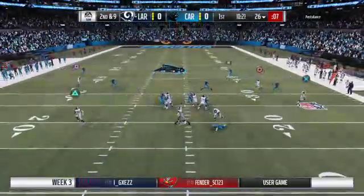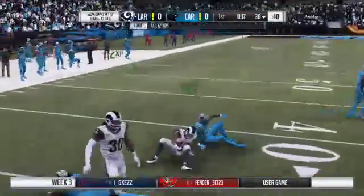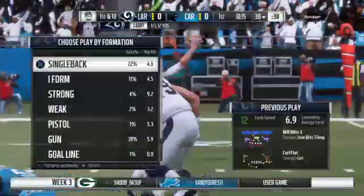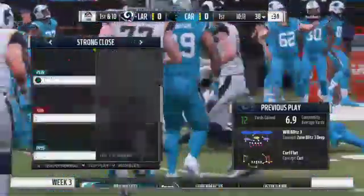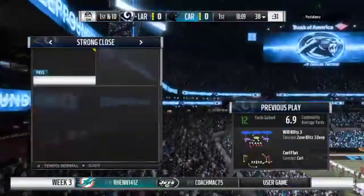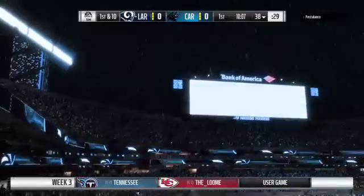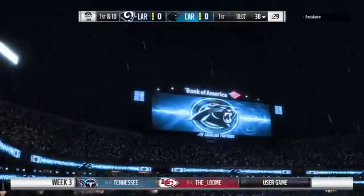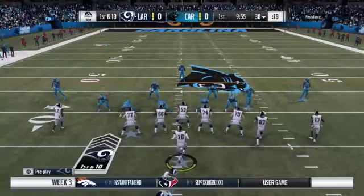To throw on 2nd down is gone. It's hauled in by Brandon Cooks. And they're able to get this one across the 35. 12 yards there as they keep this drive rolling. It's another first down. So here's a 1st and 10 at the 38.